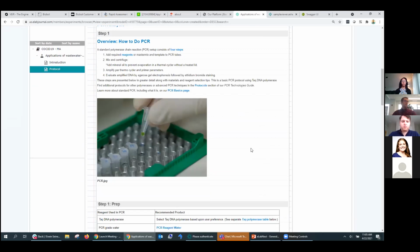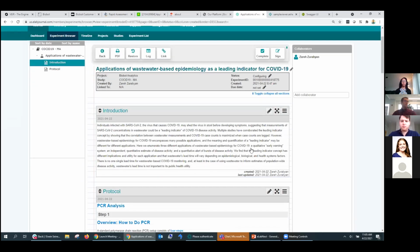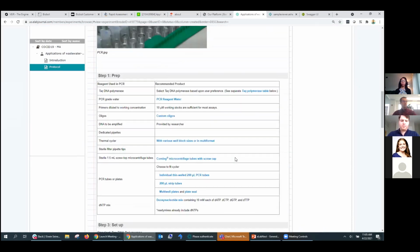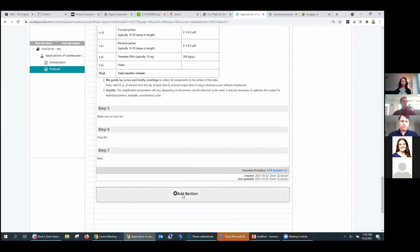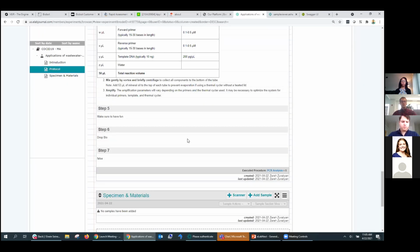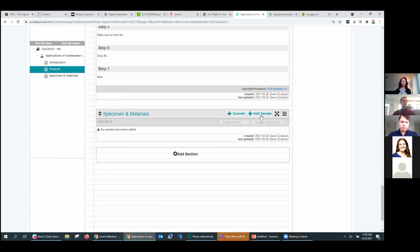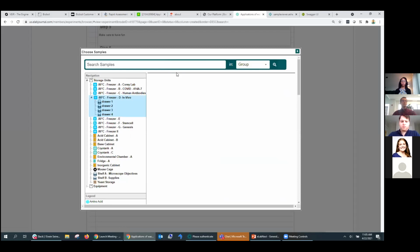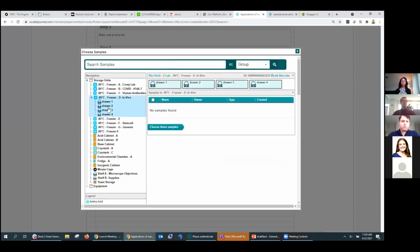And again, this is a common theme in the whole eLabNext platform, allowing you to create templates out of everything to minimize the time that you spend in front of the computer punching numbers in and punching data in. So here, let me scroll down, add another section, and now I would like to add the samples that I'm working with. And now I get to say add samples, and now it opens up my inventory that we spent the first half of the introduction.